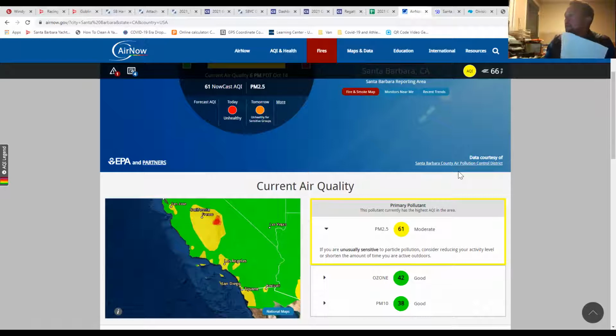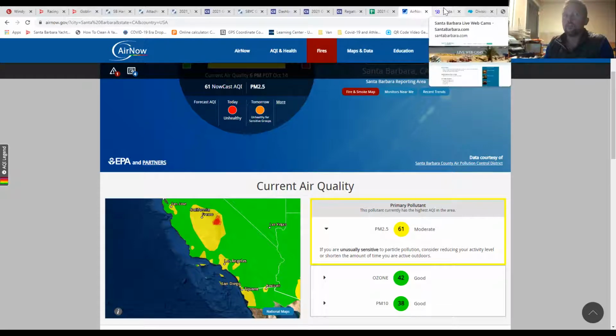This one is aqicn.org. Each competitor and parent needs to make that decision for yourself and your own breathing health. But according to what these say, unless you're unusually sensitive to particle pollution, this is fine. Additionally, as many of you know, sailing, while it is a sport, isn't quite as rigorous athletically as perhaps soccer. So the good news is that it shouldn't be affecting too much. Additionally, as we're further out, we should be okay.